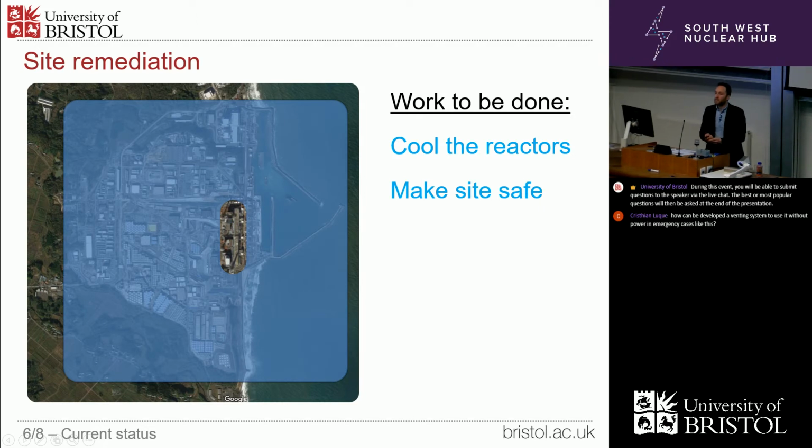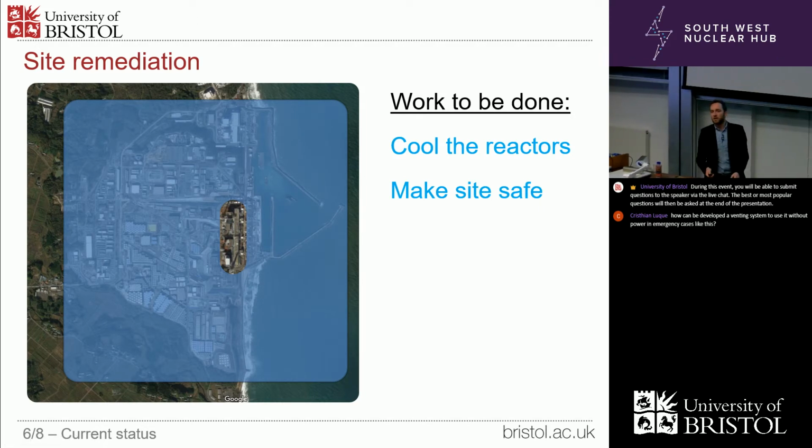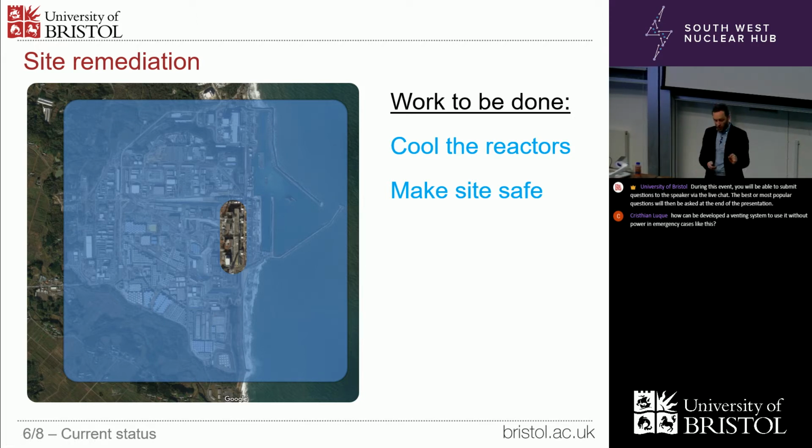The second thing they had to do was make the site safe. You're going to have an awful lot of people working there, construction workers, engineers, electricians, you name it. Everybody works there. There's an awful lot of staff that work there full time. So you have to make the whole site as safe as possible. The area you can't make perfectly safe is the reactors themselves.